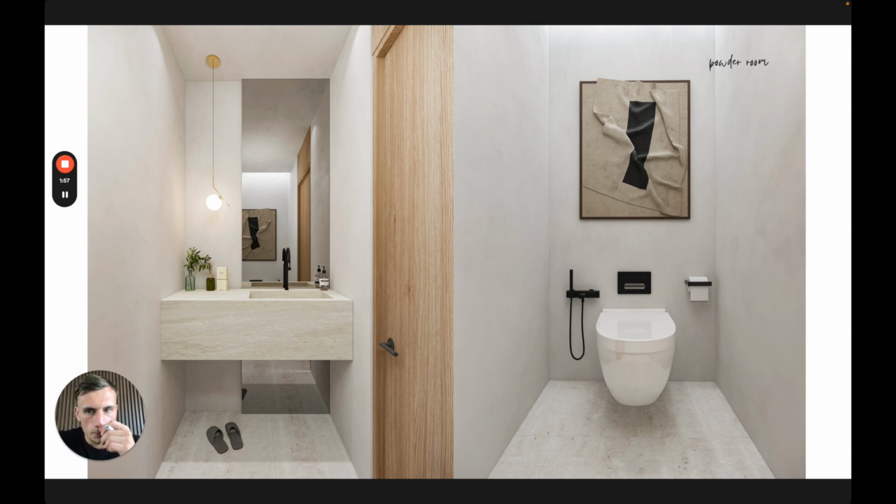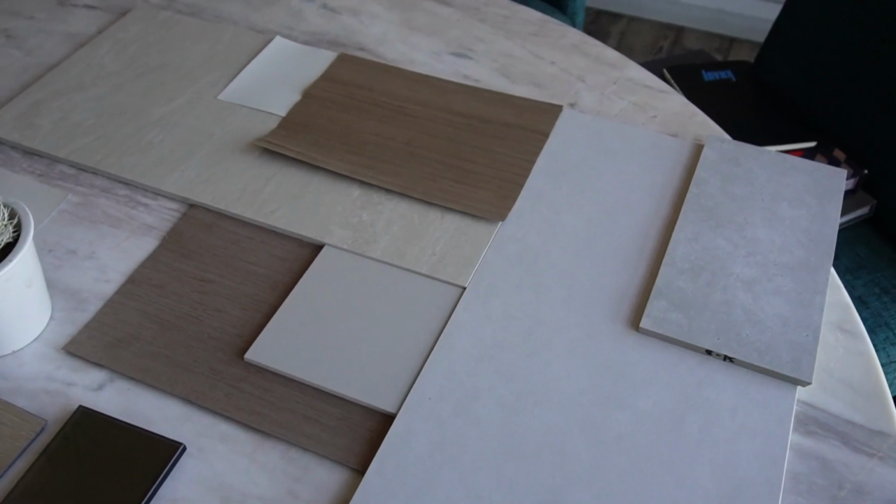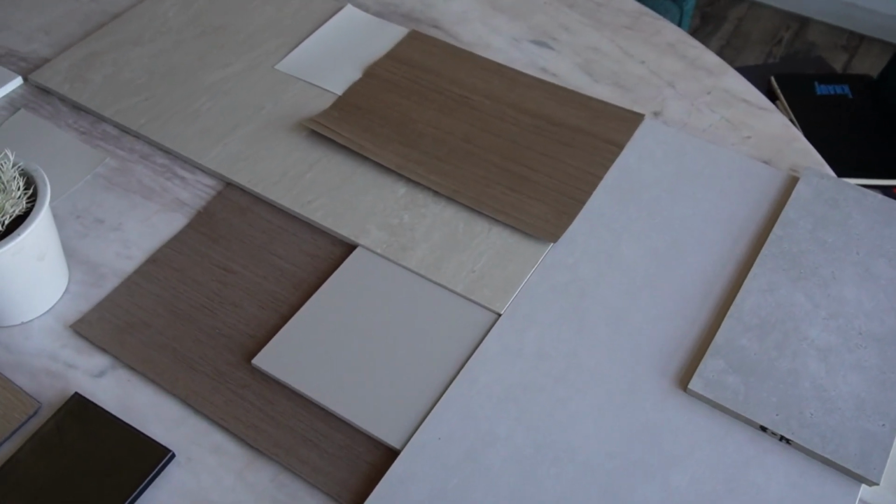Now, the powder room. One thing a lot of people overlook is the importance of having a presentable powder room, because this is where the guests are going to go to the toilet, right? So if you're trying to impress somebody and your powder room is all dark and dingy, then it's not going to look very impressive, right? Now we have a travertine effect on the sink, and again that gunmetal grey, which blends really nicely with the light colours.